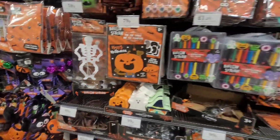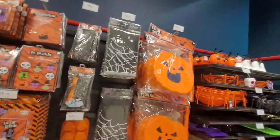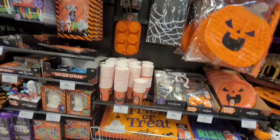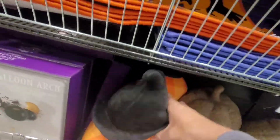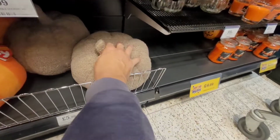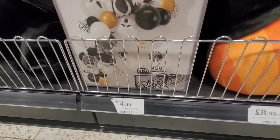Pantries that we've had to displays. It's much more kiddie sort of stuff in the aisle. Let's see, there's still a couple of these squishies left. That's a cute one. They've got these big pillows, so a bit strange. And that's obviously the balloon arch we saw before.